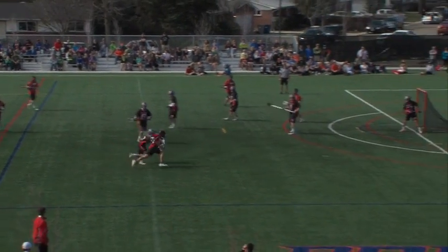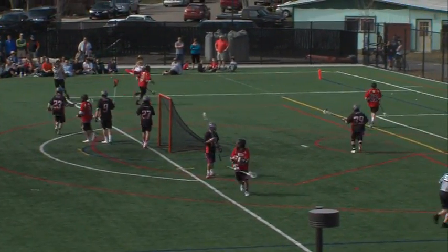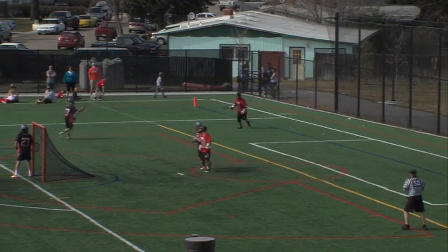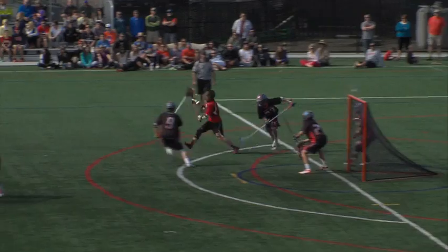Trying to find an angle here. He's going to find one, and he's going to shoot, and he's going to miss it short. He tried to bounce it in, and he couldn't quite do that. So that is going to be Utah maintaining possession of the ball. They're going to roll the clock here. 5 minutes to play. They're going to get in front of the net.